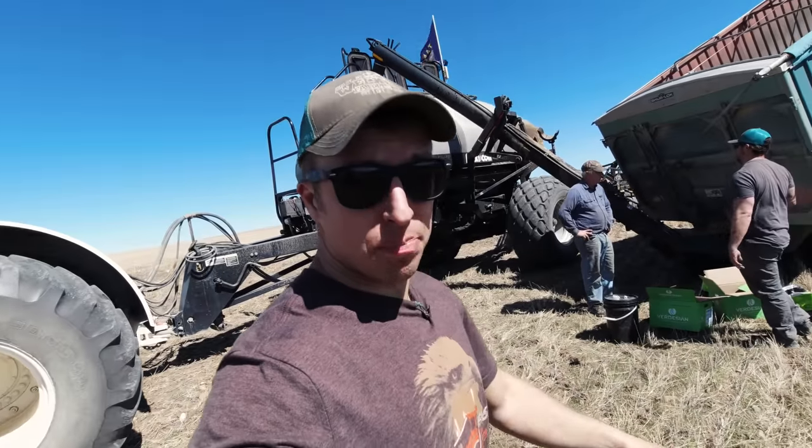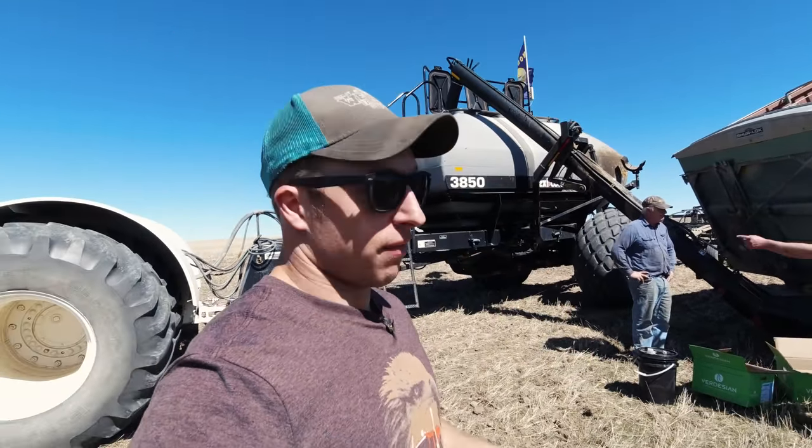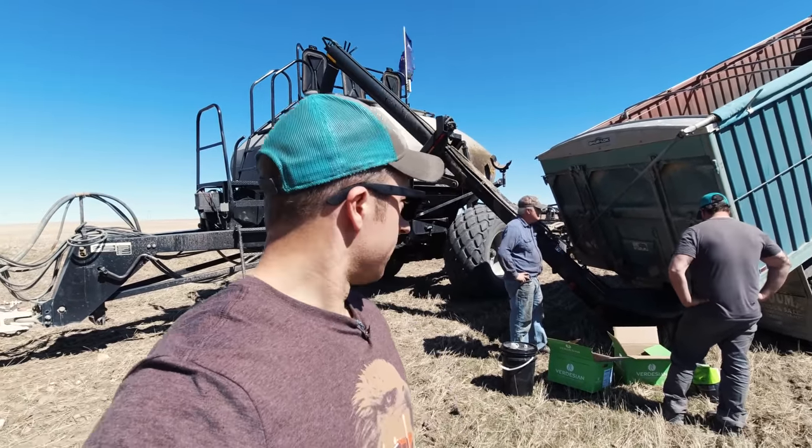We're getting down to the last few acres of peas, and he's done, which is awesome. Burning through these acres quick. He's been doing most all of it. So we're going to blow this up one last time. That should be enough to finish out the peas, and then we'll switch over to wheat. Let's get filling.